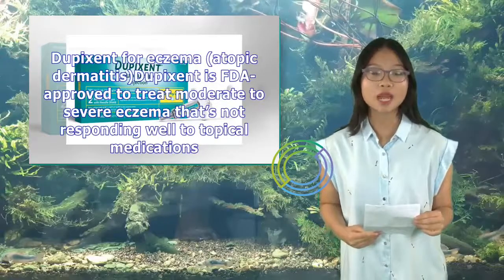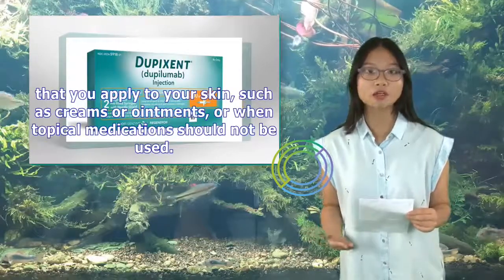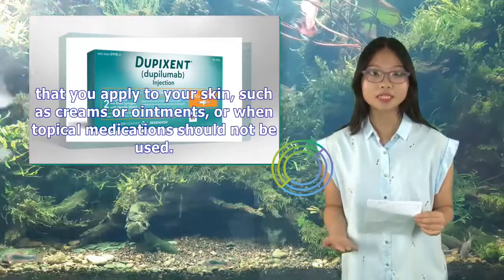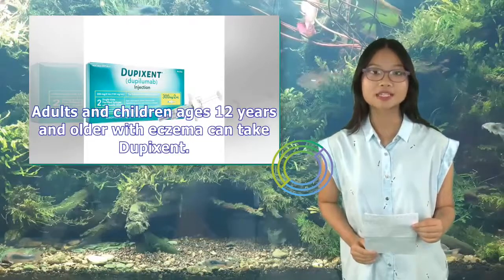Dupixent is FDA approved to treat moderate to severe eczema that's not responding well to topical medications that you apply to your skin, such as creams or ointments, or when topical medications should not be used. Adults and children ages 12 years and older with eczema can take Dupixent.